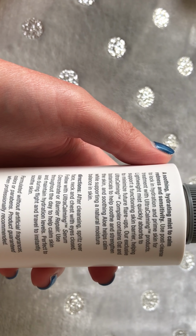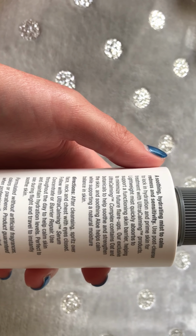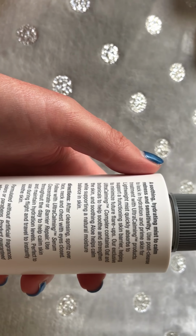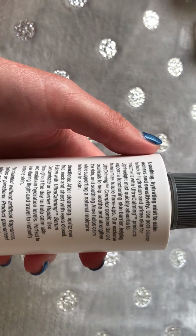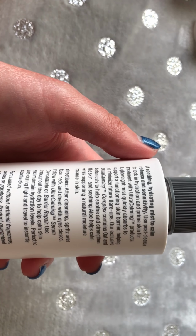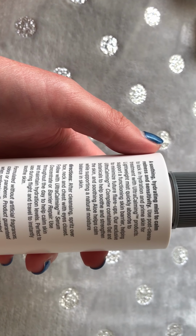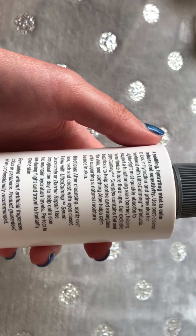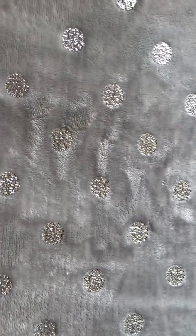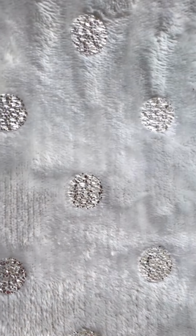Our exclusive Ultra Calming Complex contains oat and botanicals to help soothe and strengthen the skin, and soothing aloe helps calm while supporting a natural moisture balance in the skin. Yeah, this is really nice. It's not super, super moisturizing, like it's going to be too heavy of a moisturizer and be too much for your skin, but it definitely does moisturize. And as it says, oat and aloe are really, really good for sensitive skin. Oatmeal really helps to hold the moisture in, and so does aloe, and aloe has calming properties, so I've been using that for a really long time. And I absolutely love that product. If you have sensitive skin and have not been able to find a toner that doesn't burn, that one is wonderful. I love that one.